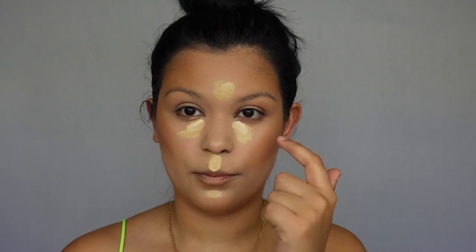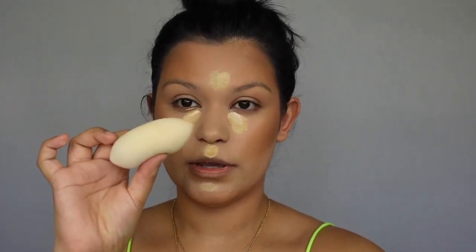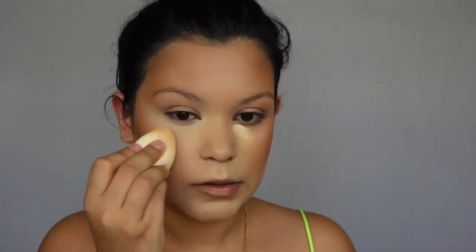I like adding just a little more brightness right under that eye area. And I'm going to be going in with their new e.l.f. sponge. Guys, this sponge is bomb. Okay, well, that wasn't hard. I thought it was going to be so much harder doing my concealer after. But that was not bad.